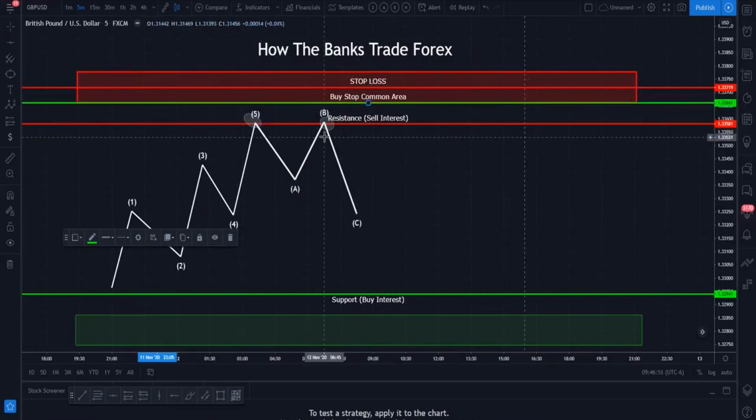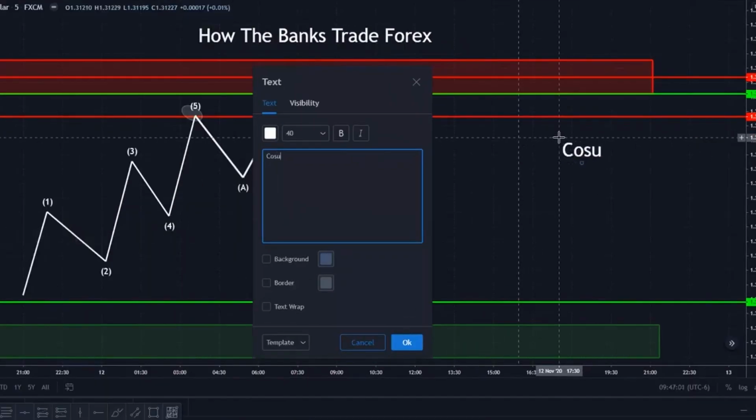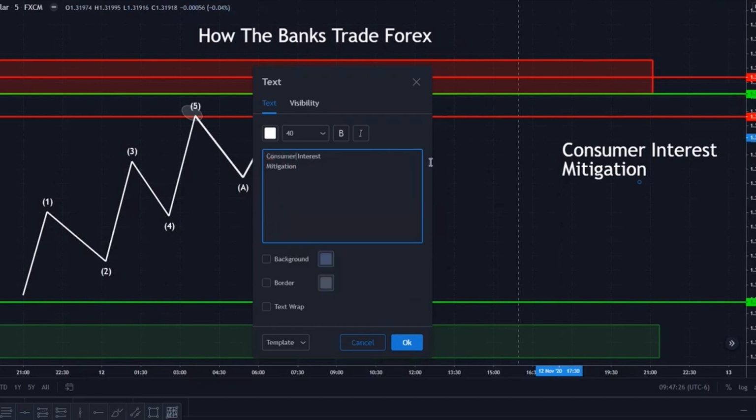Here's the difference between the banks and the retail traders, and this is the second secret. The first secret is consumer interest, or stop hunts. Secret number two is what's called mitigation. So: consumer interest and mitigation.